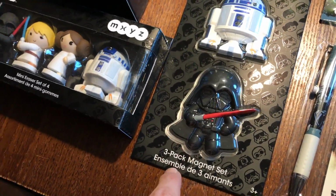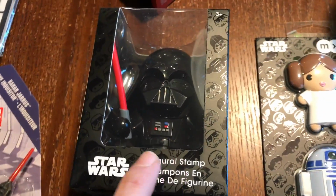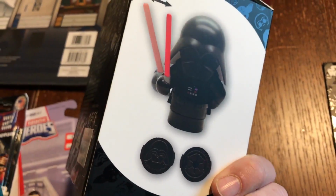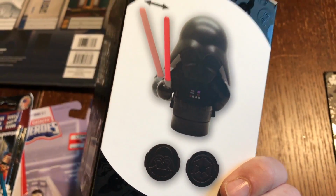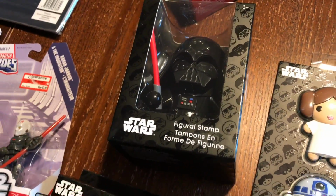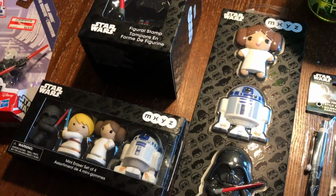I also picked up this 3-pack magnet set, again for the Darth Vader, but Jedi will get a Princess Leia and an R2-D2. They only had a Darth Vader figural stamp, which, okay, I'm fine with that. I'm not likely going to take this one out of the box, but it's got a stamp that has Darth Vader's helmet and the Imperial insignia if you wag the lightsaber. I may get another one of these to take out of the box for Jedi to play with if they drop in price, but these are effectively brand new to my knowledge.